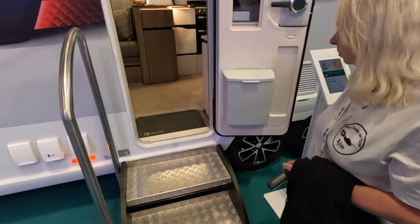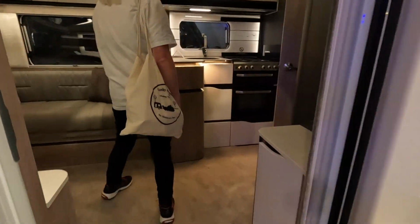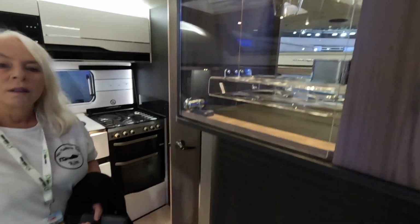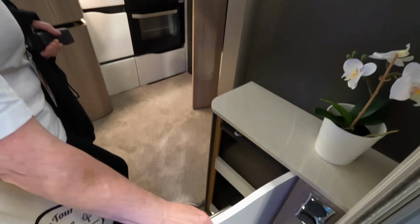44,995. Four berth. Kimberley's is probably something like the Caravan Addies have got. Got your little cocktail cabinet. Not a little cocktail cabinet, it's a lovely cocktail cabinet. Little cupboard there. A few DVDs.